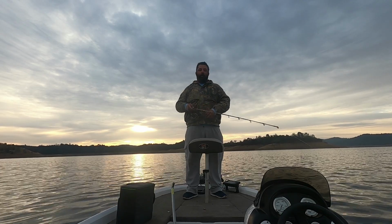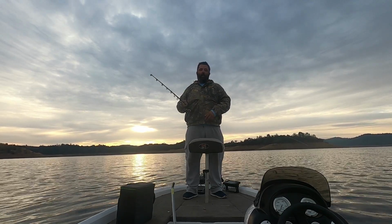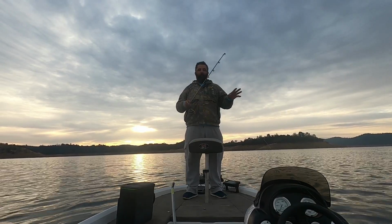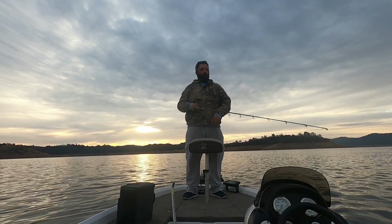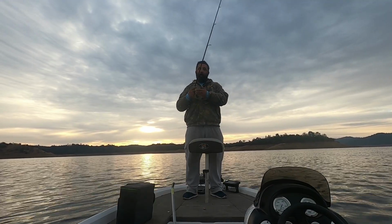So, and I'm going very slow. Notice I'm not doing this. I'm not jigging and moving my drop shot a lot, okay? I'm gonna let it stay still. See, I'm making sure it's hitting the bottom. Looks like, is it? Yeah, it's on the bottom. Well, let's open that bail and make sure.